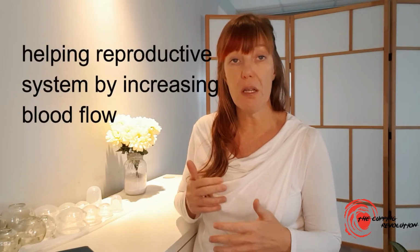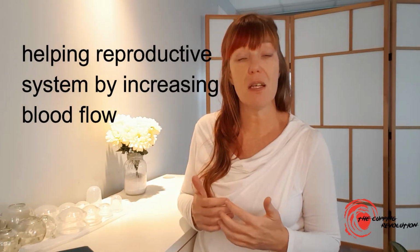So this is another way that cupping is very helpful for the internal organs and the digestive system. And the same can be said for the reproductive system. When we draw more blood flow into the local areas and the circulation is improved, then a lot of symptoms, premenstrual symptoms, and gynecological problems are resolved simply from this increase in circulation in the area.